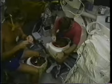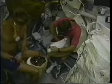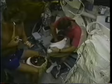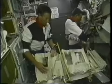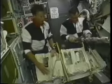This is getting ready for the EVA, preparing our helmets with some anti-fog. A lot of equipment that we had to get ready for it. We spent 6 to 8 hours getting all of our equipment and tools ready to go outside. Here we are preparing some of the tools, the rigid tether in my hands.